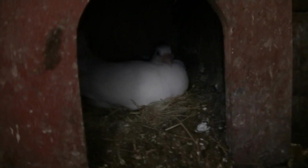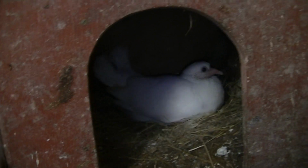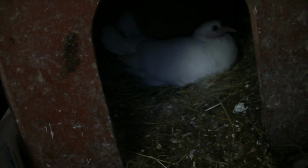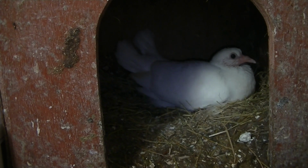So this baby is doing well. It's a curved tail, or it might be a straight tail dove. Parents are a fantail and a curved tail, but another week to go, and then hopefully I'll transfer it into the outdoor aviary.